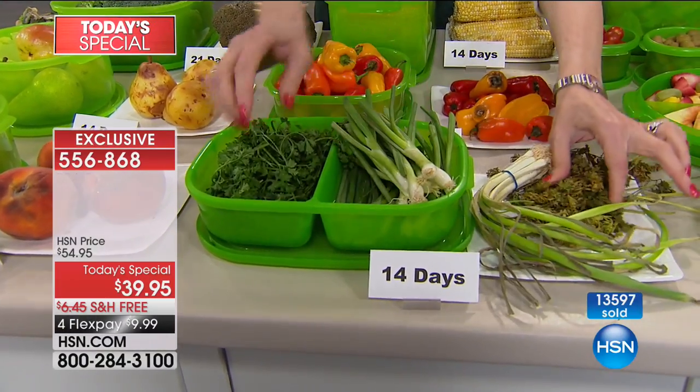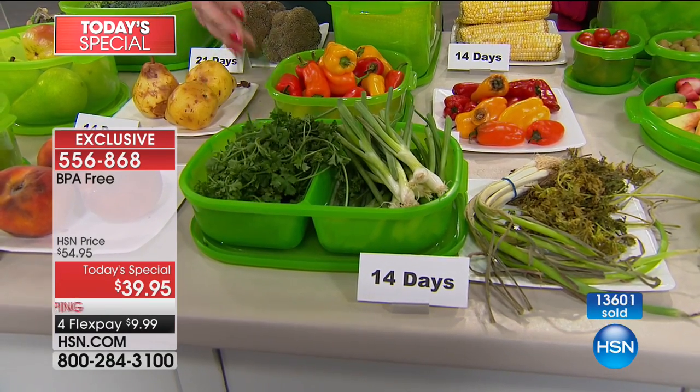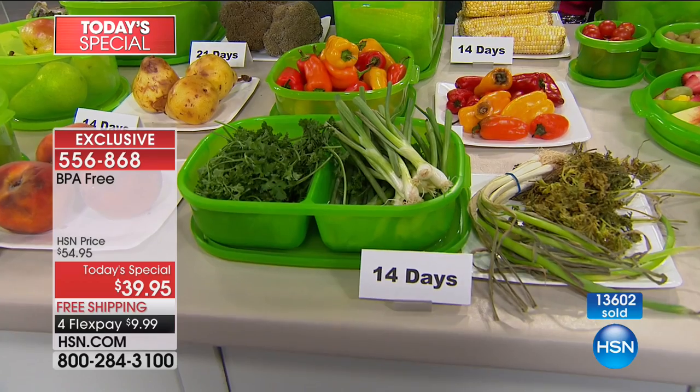You don't need to throw the food out anymore. BPA-free. Pop it in the dishwasher. Microwave safe. Everything that you were looking for, Debbie's thought of it all.